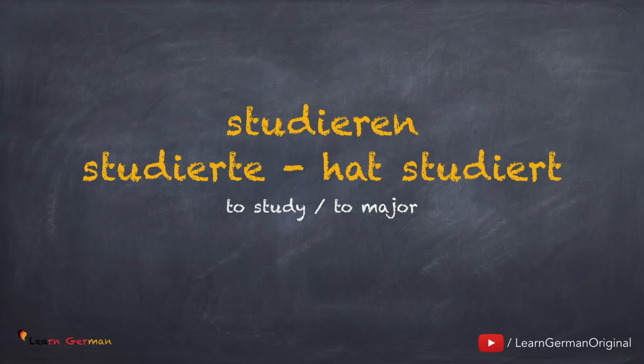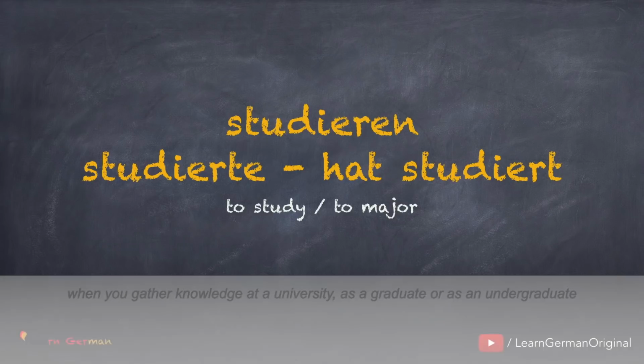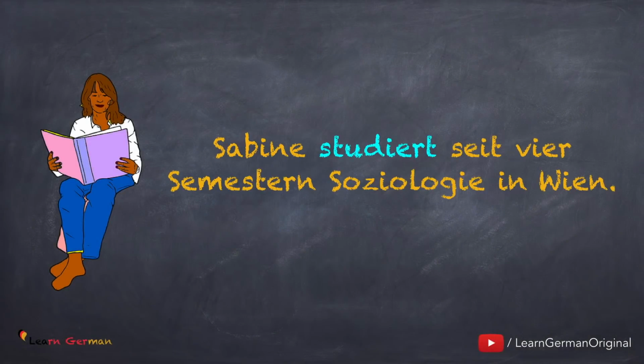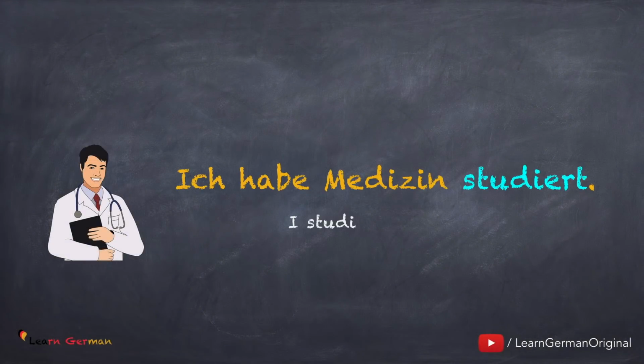Studierte, hat studiert. Studieren is used when you gather knowledge at a university as a graduate or as an undergraduate. Sabine studiert seit 4 Semestern Soziologie in Wien. Here's another example. Ich habe Medizin studiert. So, studieren is used when you are studying at the university. That means, if you say, ich studiere Deutsch, that means you have German as a subject at the university. If you're learning German, then you would just say, ich lerne Deutsch.